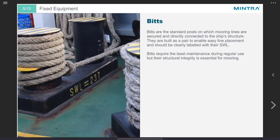Bits are the standard posts on which mooring lines are secured and directly connected to the ship's structure. They are built as a pair to enable easy line placement and should be clearly labelled with their SWL. Bits require the least maintenance during regular use, but their structural integrity is essential for mooring.